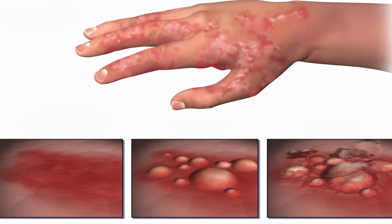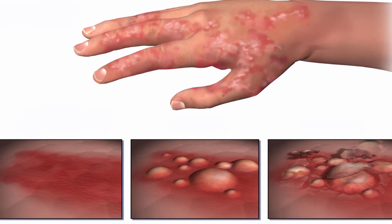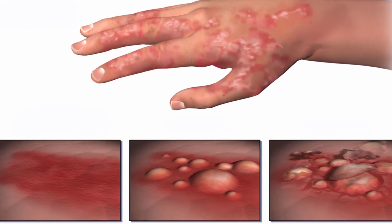Using a cotton ball, apply the solution on the affected areas. Secure the area with a gauze and leave it on for 20 minutes. Repeat the process regularly for effective results.